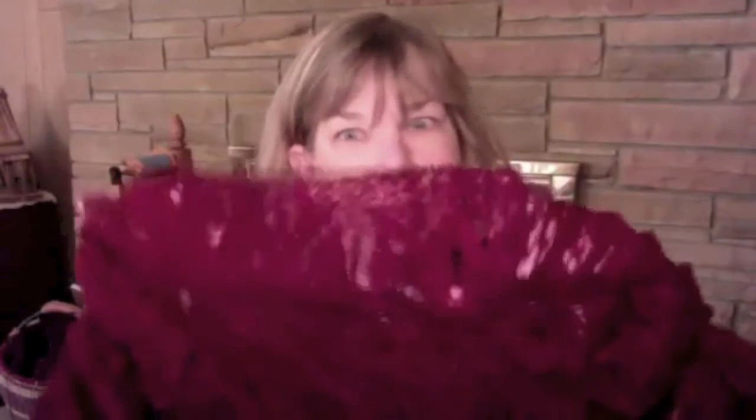So really, this is my main thing that I have on the needles. I still have the hand-to-hand cardigan, the big blue sweater. It's still sitting next to my chair, and honestly, I would really like to get that off the needles before the end of the year.